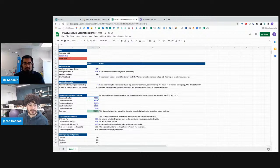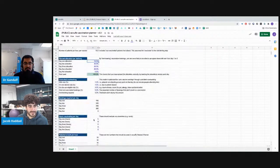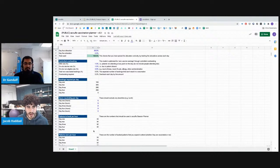Because the vaccine is such a precious resource, most practices have been telling us they want to optimize for using up every single dose. So we let them build in controlled overbooking, based on the percentage of patients they think either might DNA or might not be eligible when they do attend. That gives you a figure of how many patients to book in per hour. I won't go through this whole spreadsheet, but it's available to anyone to download or to use. These are the figures you really need to plan. We've tried to get away from saying this patient needs to come before this patient at exactly 3 minutes past. What we're really trying to optimize for is a steady flow of patients throughout a session.